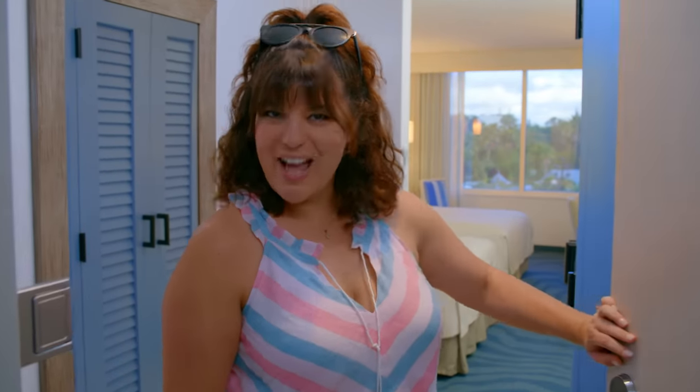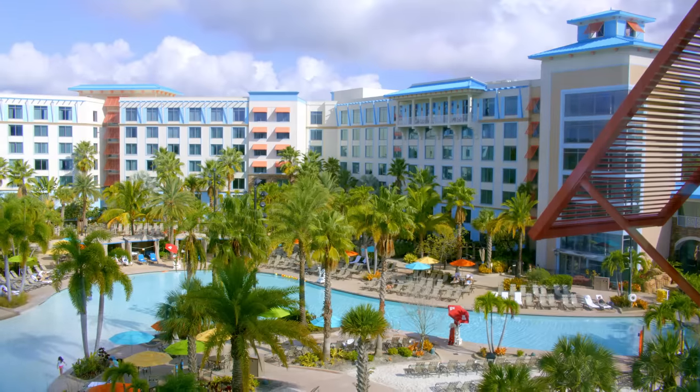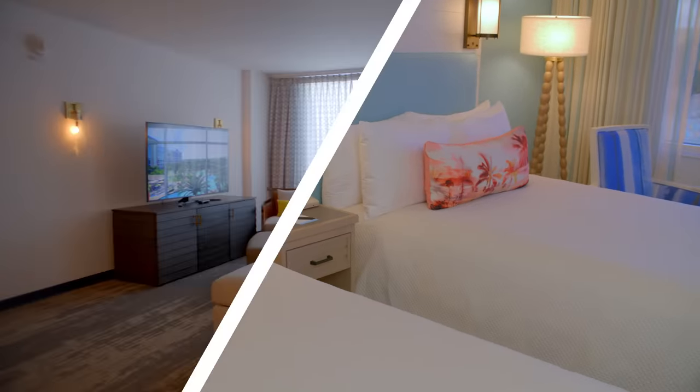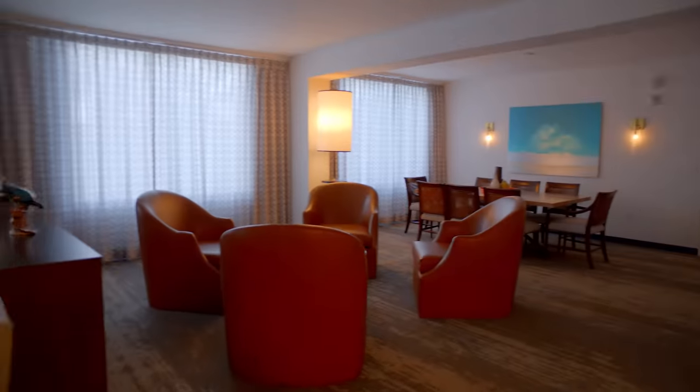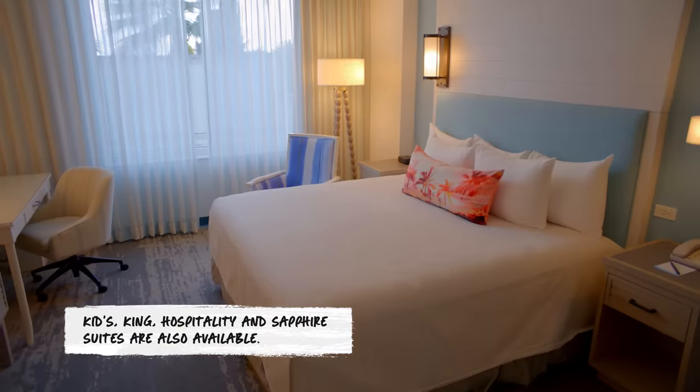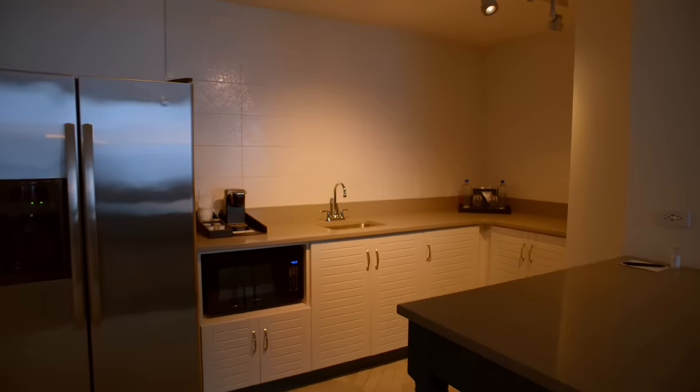And we're back. The rooms at Loews Sapphire Falls are anything but standard. You can get lagoon view or pool view. Both are equally gorgeous, by the way. Now here's something really cool. Luxury suites that sleep up to 5 people comfortably. But come on, look at all this space.